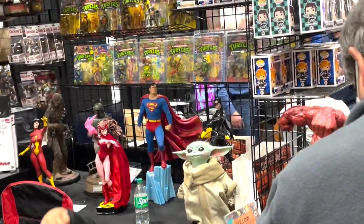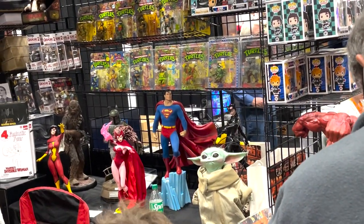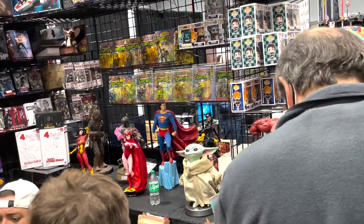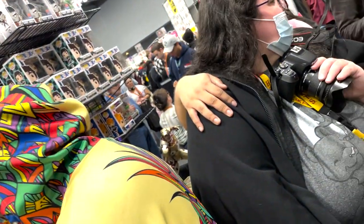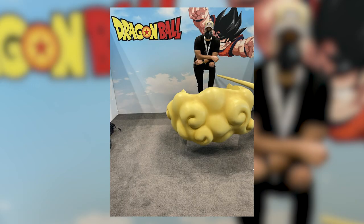Alright, so over here to the right, we have a Red Hulk and I believe an Iron Man. I was trying to catch that footage for you guys, but it was literally so many people in this area, I couldn't get over there. I ended up getting pissed off and just walked off, so sorry. A few more pictures from the con floor.